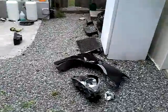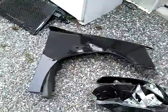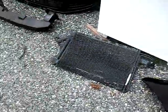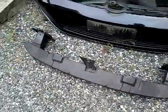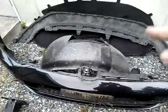July 15th, 2019. Just finished taking off all the broken bits. Smashed headlight, fender, air conditioning condenser. The bumper's actually fine. Bumper cover is being replaced.